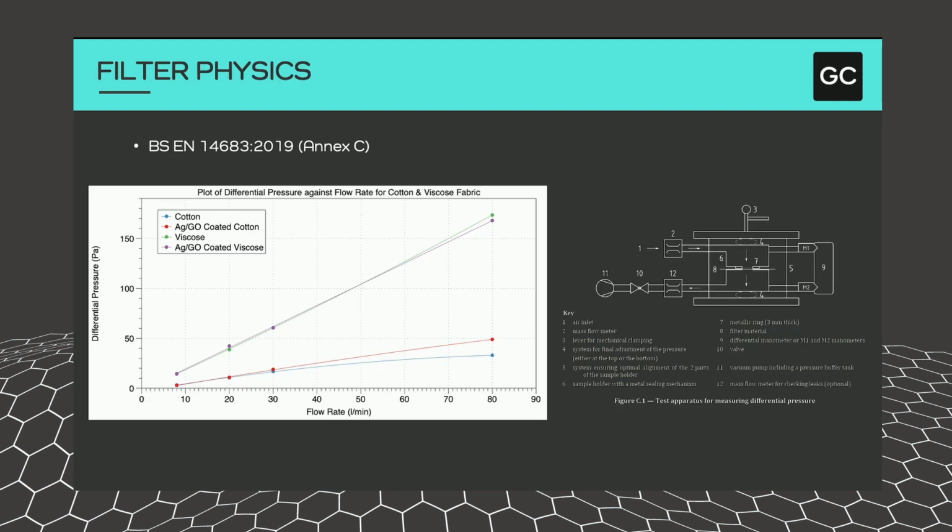The National Physical Laboratory tested coated and uncoated viscose and cotton fabrics to BS EN 14683-2019 Annex C to determine the pressure drops across the filter materials at different airflows. The graph shows that there is a minimal increase in pressure drop associated with the ink layer. The majority of the pressure drop is associated with the additional filter material element in the final filter system.